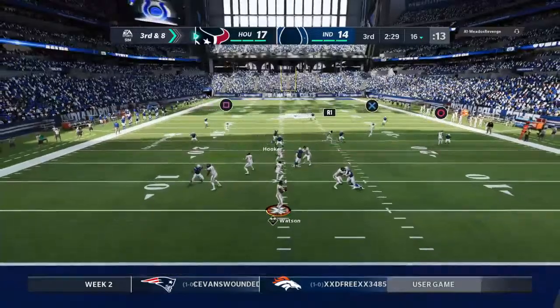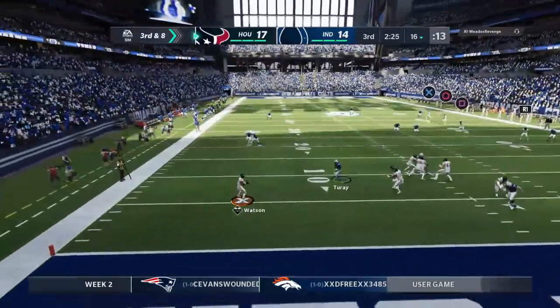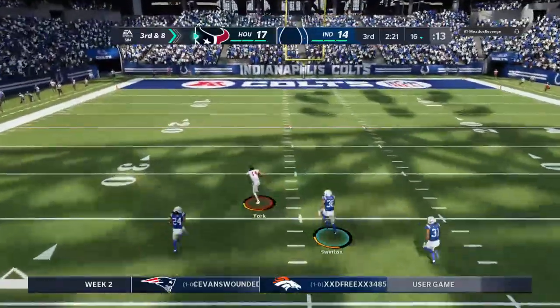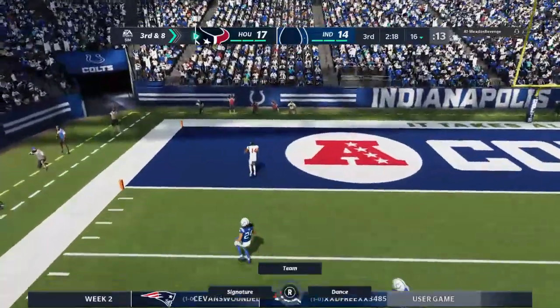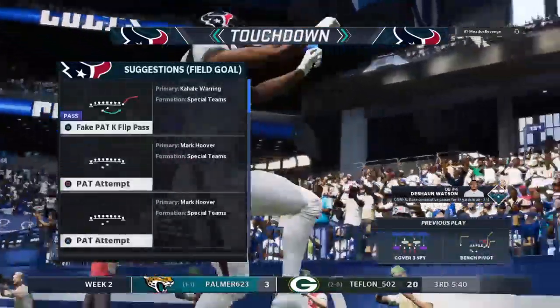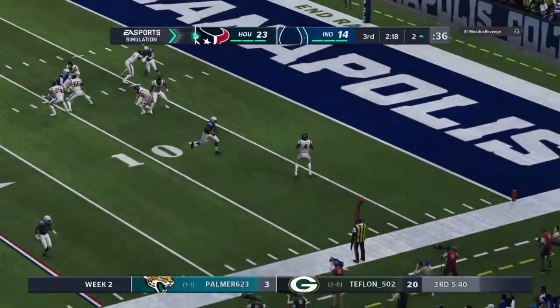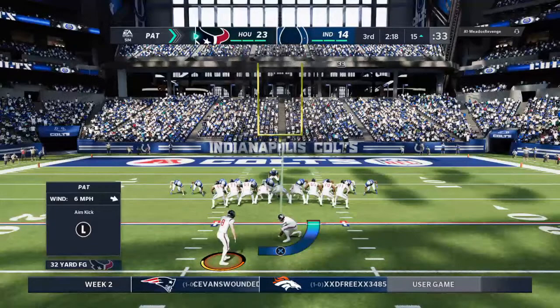Watson on third down. Steps away to his left. Now he'll go deep down the middle. And that is caught one-handed. Oh, my, he pulled it in. Touchdown, Houston. A big play there. His third touchdown of the season, all coming in this game. And the Texans push further out in front.